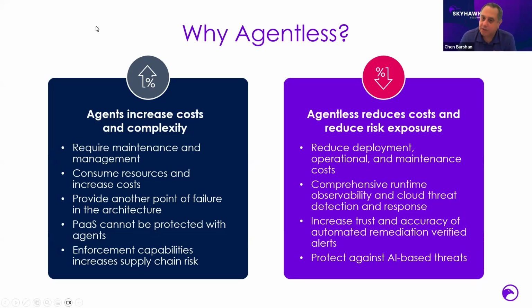When we talk about agentless approaches, deployment takes minutes, it's painless, there's no maintenance, it's all a SaaS service, no host-level collisions, no resources being consumed at the host level. It gives you full observability at the cloud level. There's much more trust and protection against AI-based threats at the cloud layer.